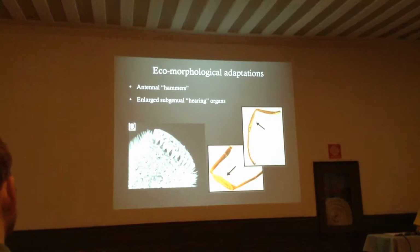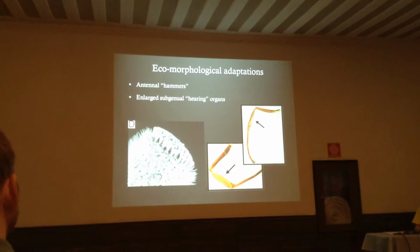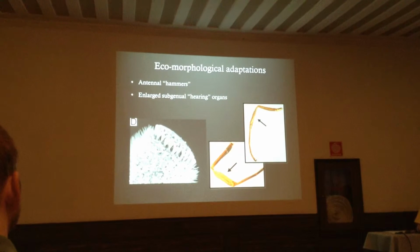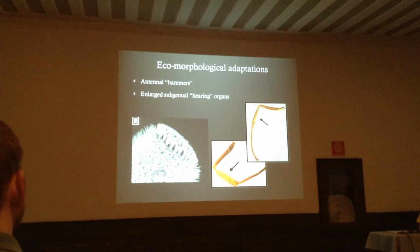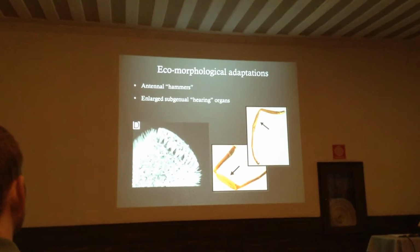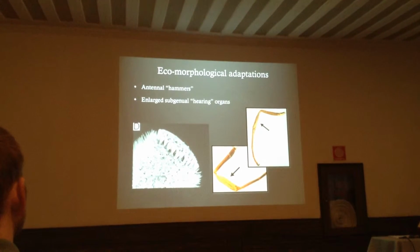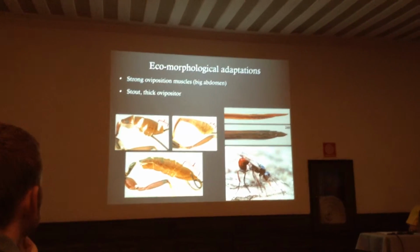So here sometimes the segment of the leg where these organs are is quite enlarged. You can see here the leg is quite swollen in comparison to another random cryptine, right? So they have to develop these hearing organs really well to find the echo, so basically to echolocate their hosts, right? Once you find a host, you need then to, of course, drill inside the substrate.